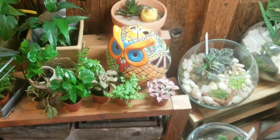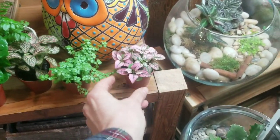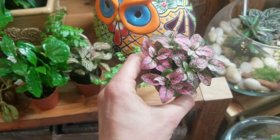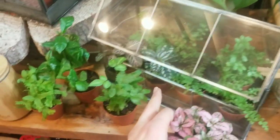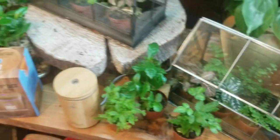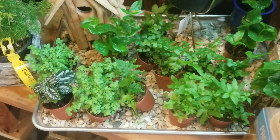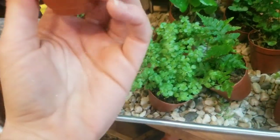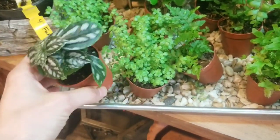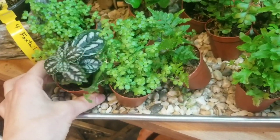I could stay here all day. Oh, do you have a sheet from there? Oh, I need one of these for my terrarium. Ooh, that one's cute. Actually, let's take all my money now. Little babe. I definitely need some terrarium plants.